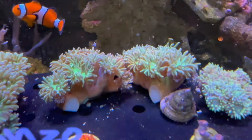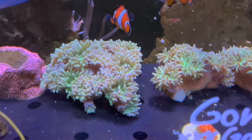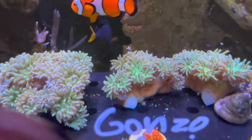So here I have a bunch of different mini colonies and colonies of Duncans. They're kind of like the frog spawns, hammers, and torches. Not quite as hard as a torch, but not as easy as a hammer.